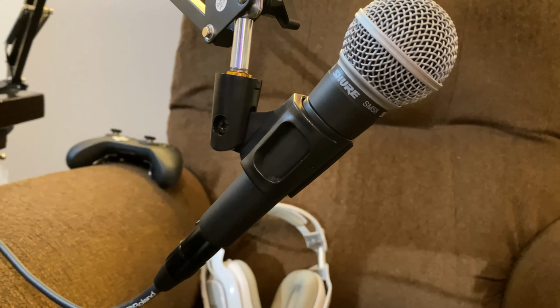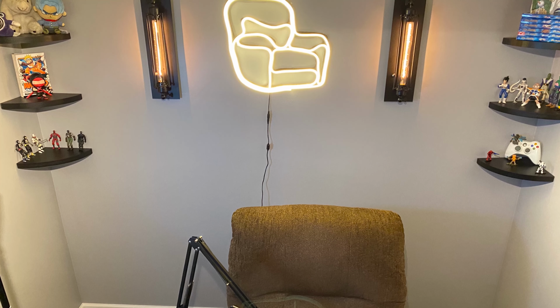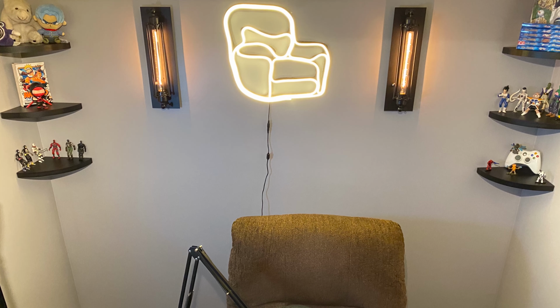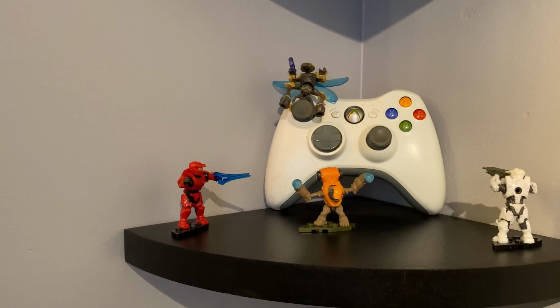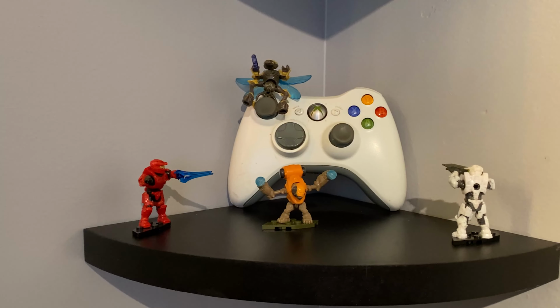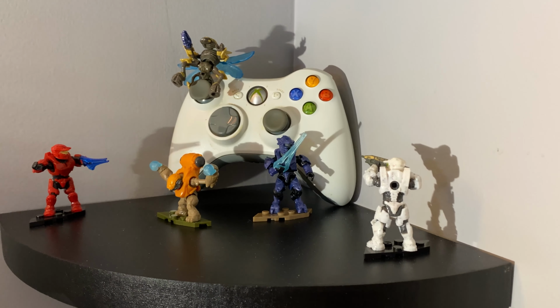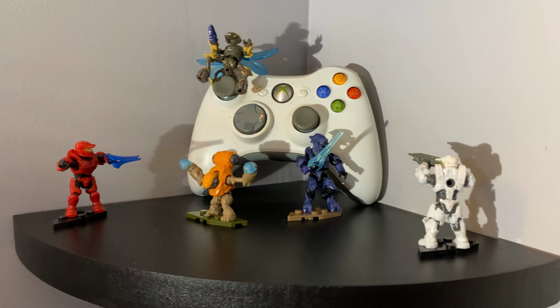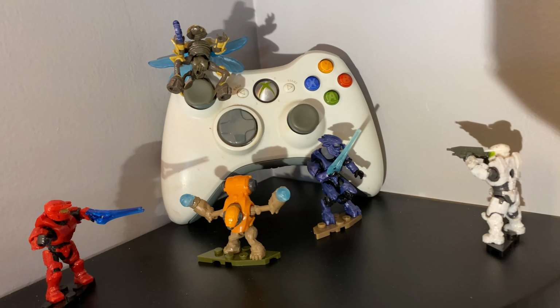But let's take a quick break from all the equipment and take a second to look at all the things on display behind the gaming area. So we have 6 corner shelves displaying a bunch of different things from my life. On the bottom right, we have my original 360 controller with a bunch of characters from one of my favorite games, Halo. I really wanted to have my 360 controller on display somewhere because it's really where I started gaming and kind of growing my passion for everything.